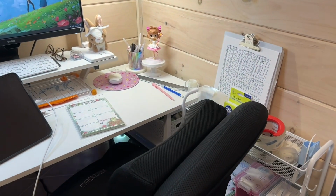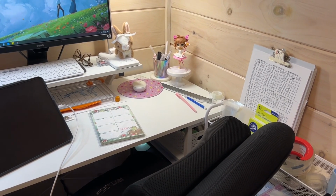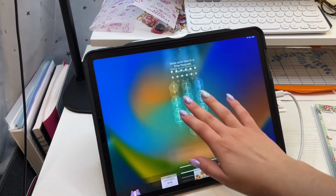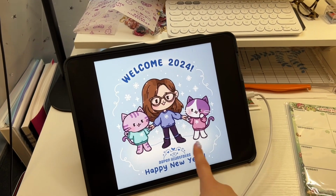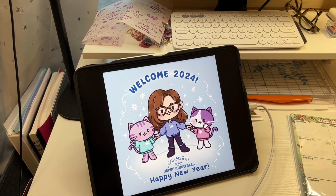And I have been working on a print and one of the designs I was working on for my business card, but they didn't really work out. So I ended up working on just the banner, like I mentioned before, and the little New Year's post I wanted to get done for Instagram. And I'm really happy with it. It's me and my two kitties, and I think it came out really cute. So I'm excited to post that soon.